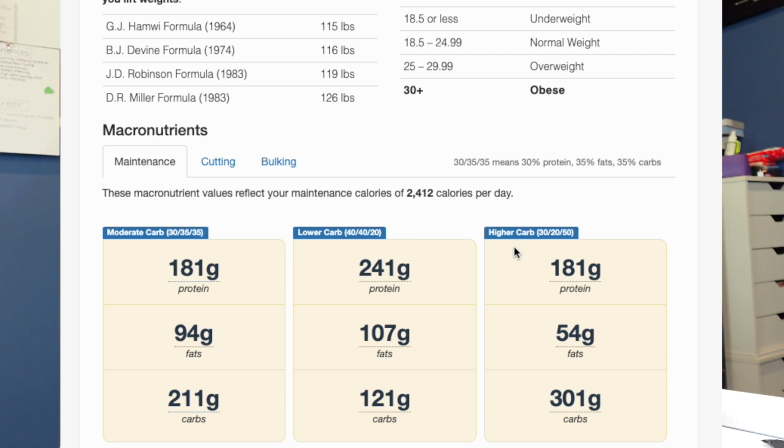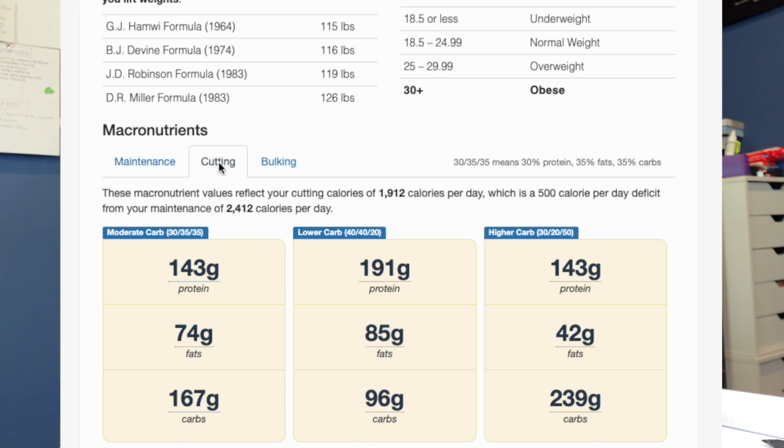As long as you're staying within those macros and calories, you should be good. This is if I wanted to stay at the exact same weight. Now, I want to cut, right? So if you cut 500 calories per day, that should get you to about a 1 to 2 pound deficit per week. And that's what I'm aiming for.